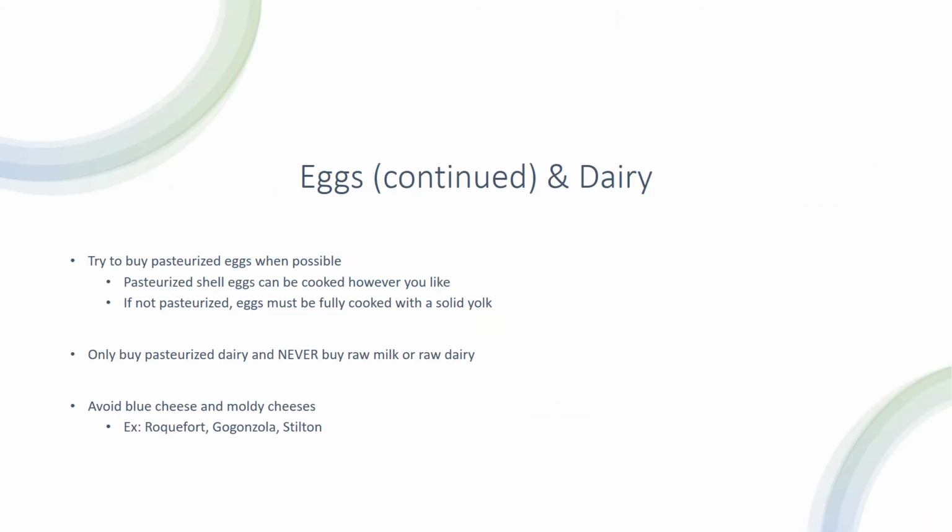Pasteurization is a process in which certain foods are flash heated to eliminate any harmful organisms without actually cooking the food itself. This makes them safer to eat for patients who have undergone an organ transplantation. Try to buy pasteurized eggs and products made with pasteurized eggs whenever possible, such as mayonnaise, Caesar dressing, or eggnog. Some grocery stores may carry pasteurized shell eggs, which are clearly labeled pasteurized and have been treated to eliminate any harmful pathogens. These types of eggs can be safe to eat even with a runny yolk.